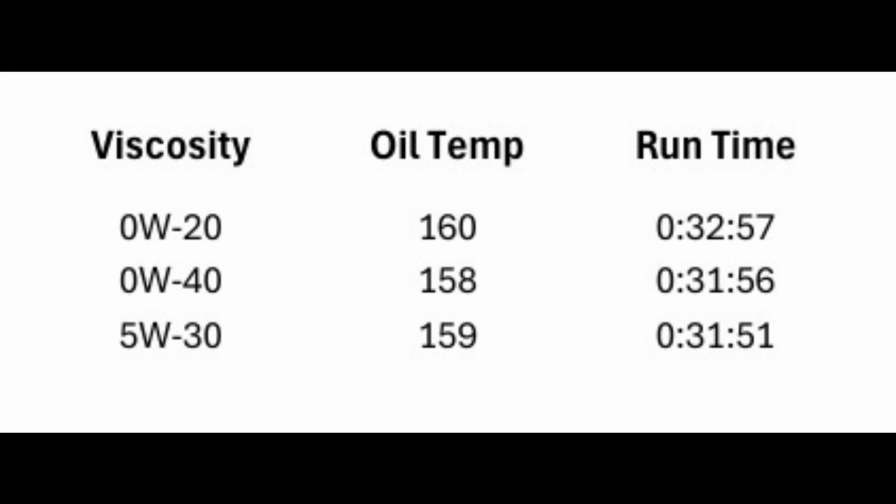Now, this was just a short experiment. There will be some variables, of course, and it would be best to run this experiment multiple times to see the repeatability along with getting an average, but you can start to see a trend.